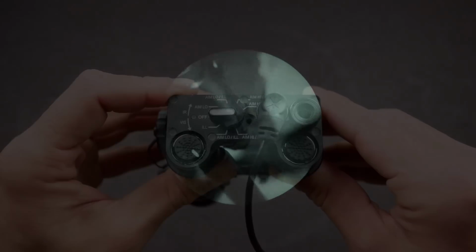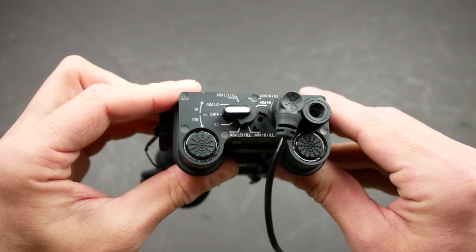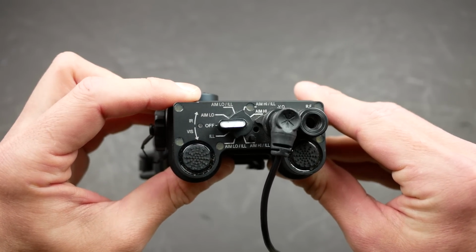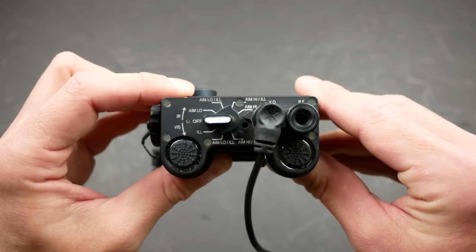One last thing to mention about the DBAL-A4 is that, like the A3, it has two remote switch ports, one of them for the regular activation and the other one for the vis override. When a laser module receives an input on the vis override port, it automatically outputs the visible component of the device, regardless of the current position of the mode select switch. Manufacturers like Unity Tactical make a triple downlead remote switch so that you can have one button to activate both your white light and the vis override on your laser module.